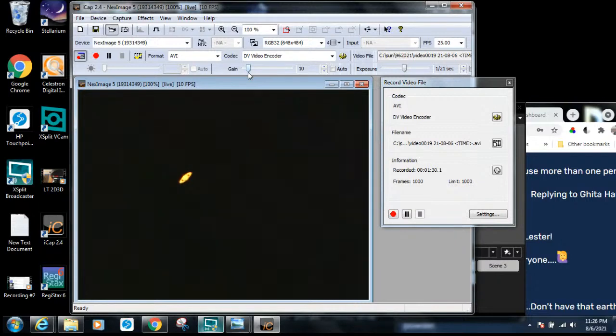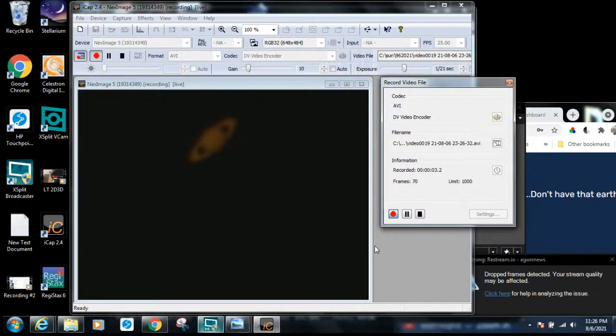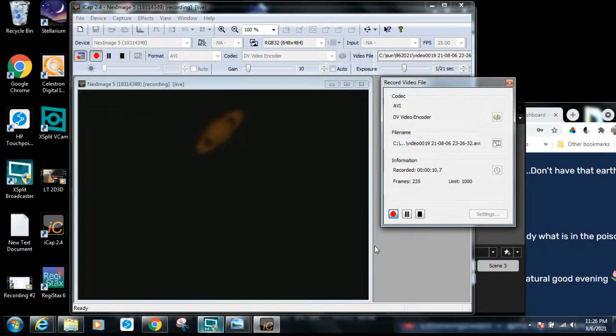Try to get that centered a little better. And then I'll try to zoom in one more time. I know I'm getting ready. It looks pretty good right there. I'm going to record that. As soon as I pop there, man, that looks good to me. I can see some of the rings on the planet, not just the rings of Saturn. Need to move it down a little bit though.